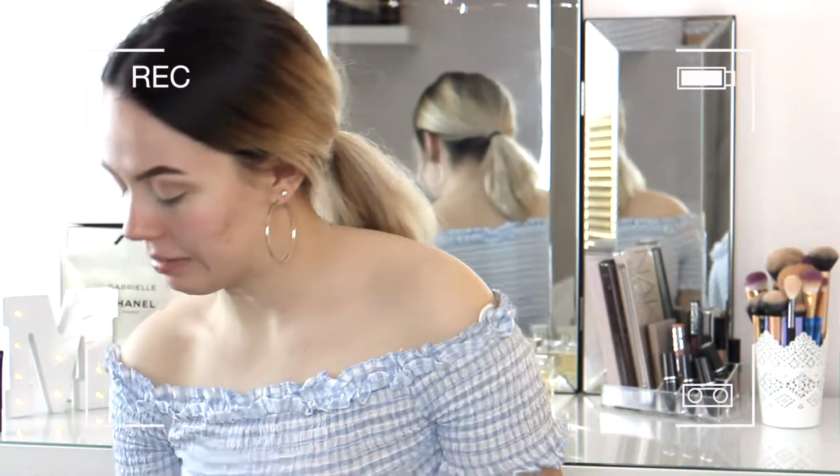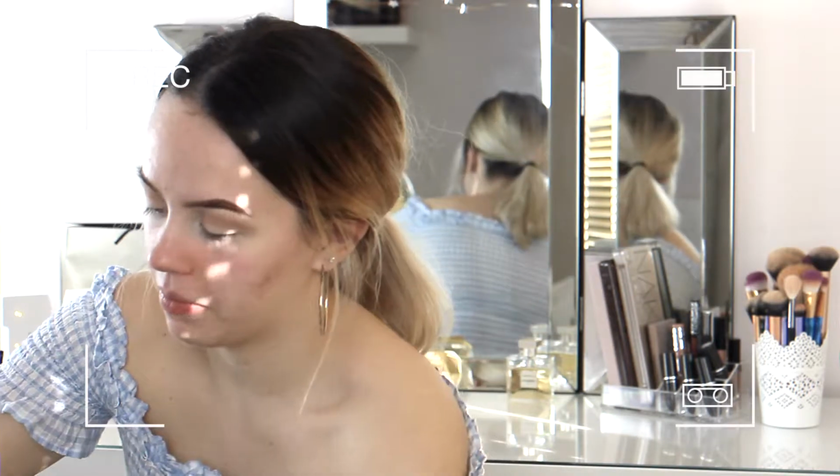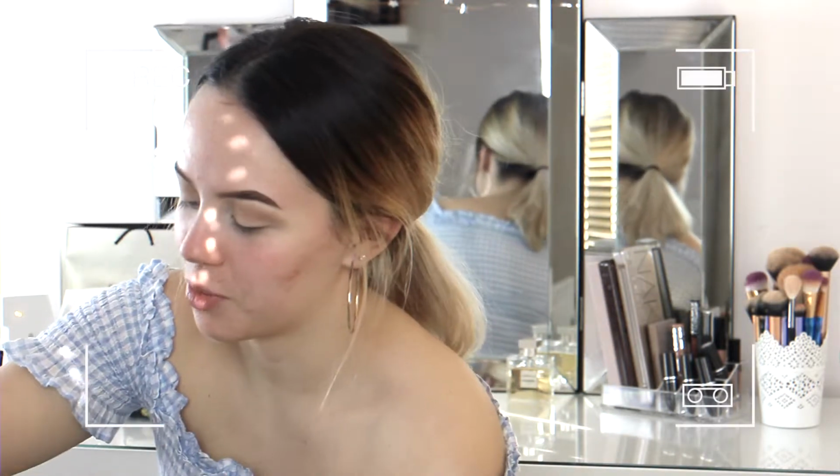What can I say? So you just want to put that in your crease with a very light hand because this can go very messy very quickly. I'm dropping brushes! There's not enough room in the world.